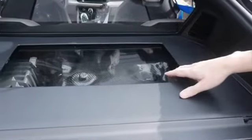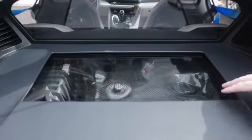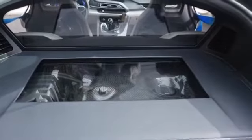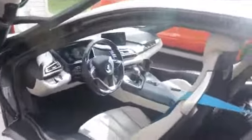But there's actually an engine under here, and I decided to fabricate your ability to view the engine by putting some glass in here, constructing a frame, and then doing the upholstery here on this replacement top. So now you can actually see the engine. Man, this thing's a beauty, guys. I love i8s. Just the doors. You know, it has the whole supercar look to it.